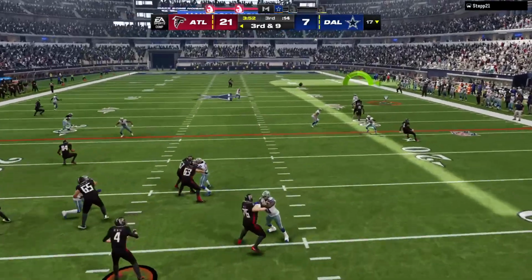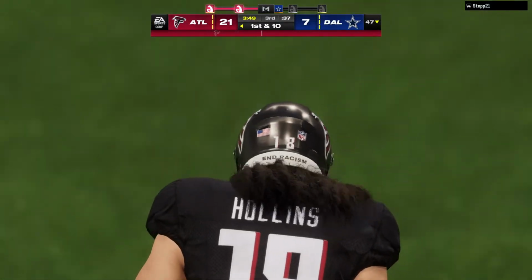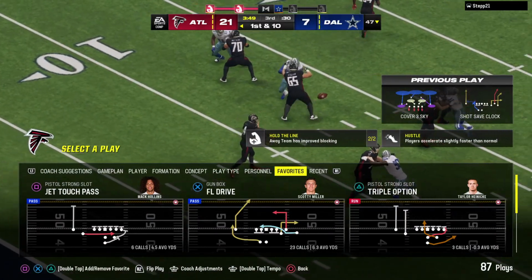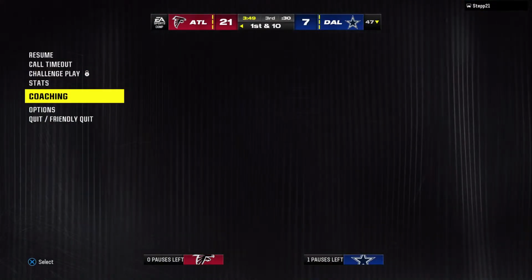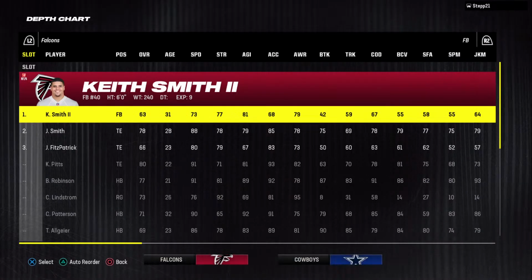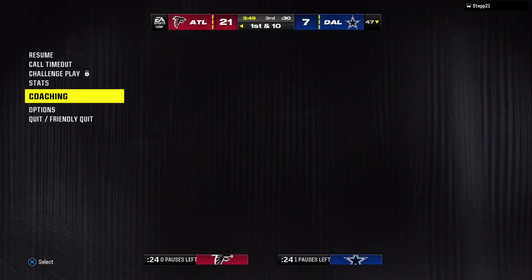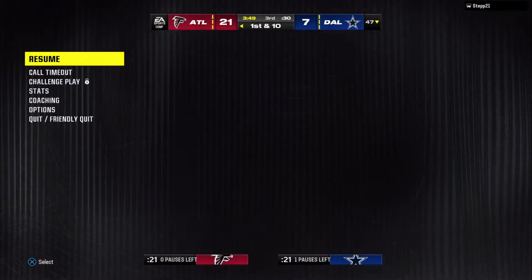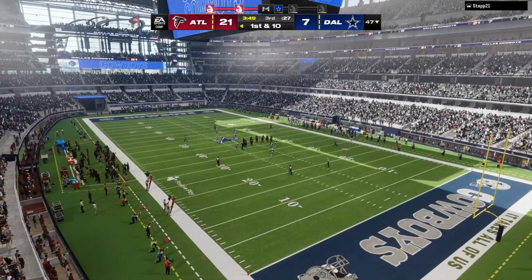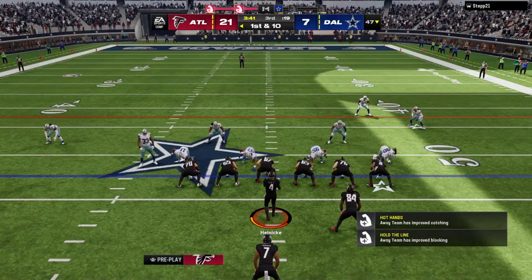To throw is Heineke. He's got his target. That's complete. And he'll be out of bounds, but able to get it up past the 45. Give him 30 yards there. Another big play right there, and this is where you can really put the hammer down. You've got a double-digit lead, but those other guys, they've been hanging around. A touchdown here could put this game out of reach, and that's a strong step towards getting it done.